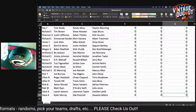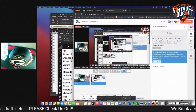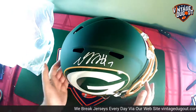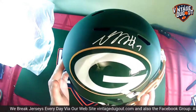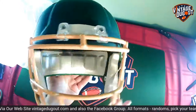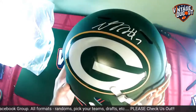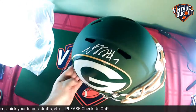Take another peek at that again. I thought it was going to be a Jordan Love. For some reason, when I saw the G, we seem to get quite a few of him. But it is Davante Adams, the stud wide receiver, top two or three wide receivers in the game. Cool helmet, Dave A. I don't think he's watching, but I think he'll be happy when he rolls the tape.